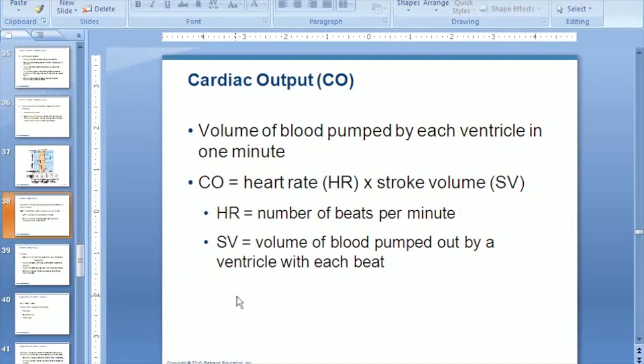Pray for tonight with the heart. As we finish up this chapter, we're going to begin with cardiac output. Cardiac output is a really cool measurement, and its name tells you what it is. Cardiac means heart, and what is put out of your heart?